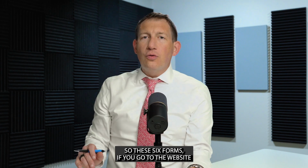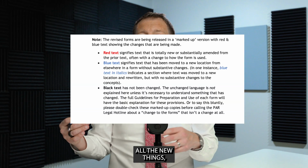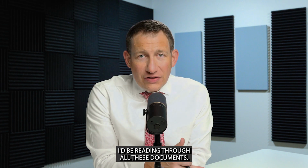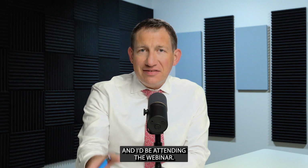So for these 6 forms, if you go to the website, there's a red section that shows you all the new things, a blue section of things that were added, and black, which is as it was before. I'd be reading through all these documents. I would be understanding exactly how to use the forms, and I'd be attending the webinar.